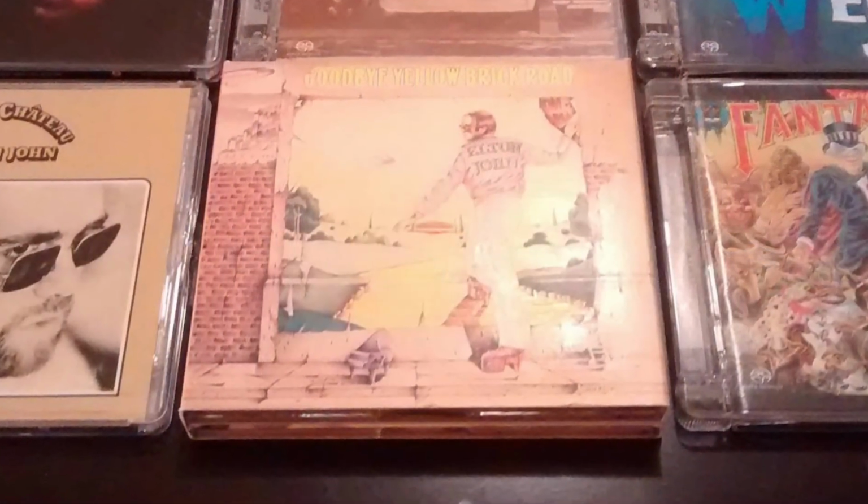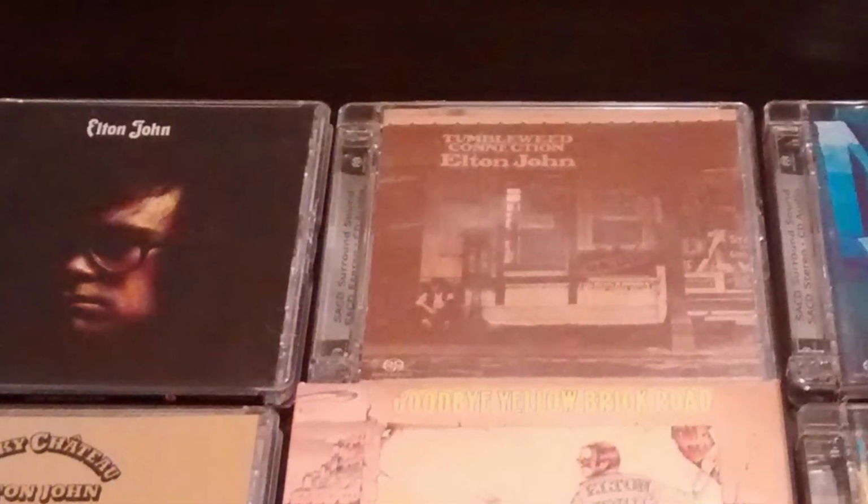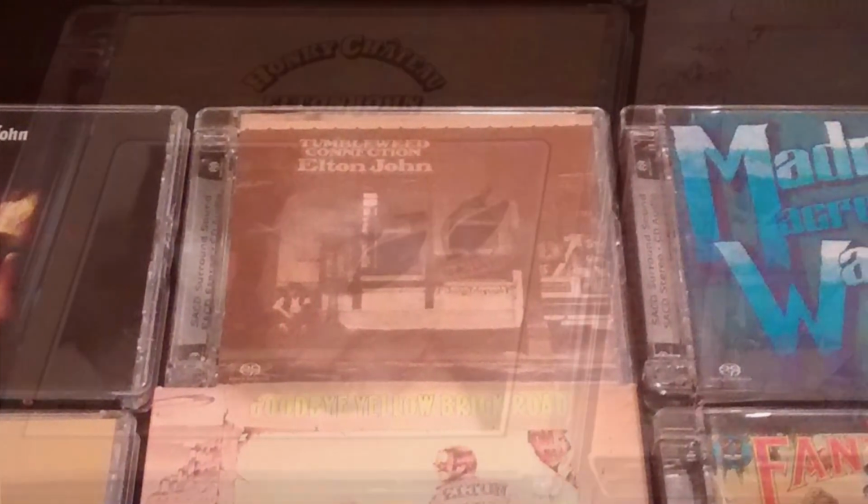I think the original bunch was Yellow Brick Road, done first and released in October 2003, and then in early 2004, self-titled Elton John, Tumbleweed Connection, Madman, and Honky Chateau, and this one. Those were released. So that makes 6? I'm terrible at math. Yeah, it does.